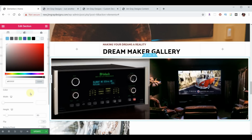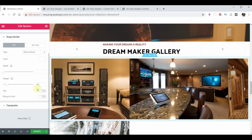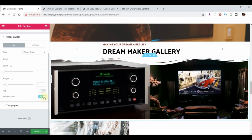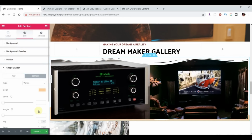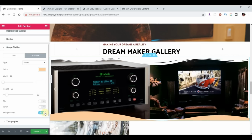And then you're like, well, I don't see it. Well, if we walk down a little bit, let's close the color. You'll see there's a thing called Bring to the Front. We'll click on that. And now it shows up. And now we need to do the one at the bottom. We'll choose here. We'll choose waves. Color, we'll pick the tan that we used before. We'll close the color. And then we'll change the height to 60. And then we'll scroll down, bring to front.